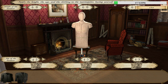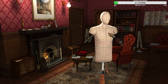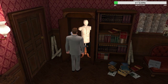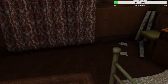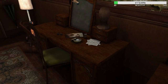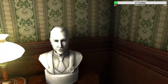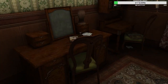I don't want to do this yet. I want to find all the stuff. That's it. So, let's find all of the stuff. Just stealing everything. I'll just take it all. A wig. This will come in handy. He's got a 6-shooter in his jaw. Is this it? I think this might be it.